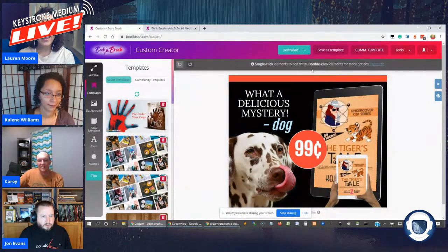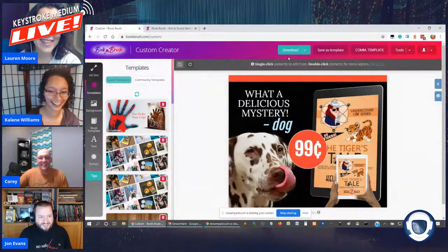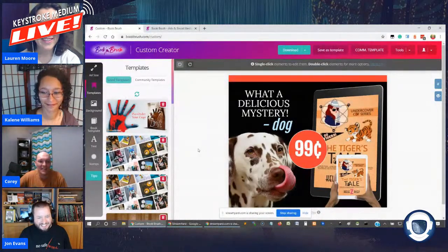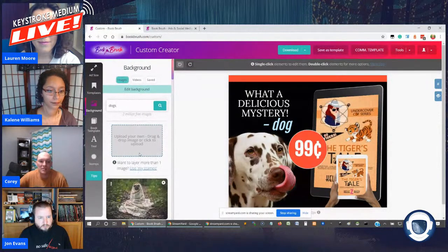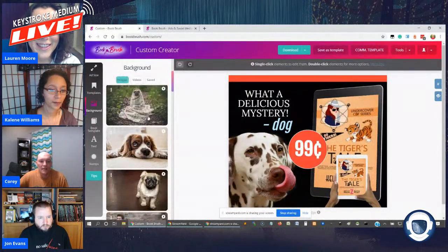All right, all good. Another thing that I haven't shown yet is being able to adjust your background. Maybe you like the idea of a dog, but that's not quite the right one that you want. We have lots of images that you can search for, and you can search for dogs. And look at all the puppies.